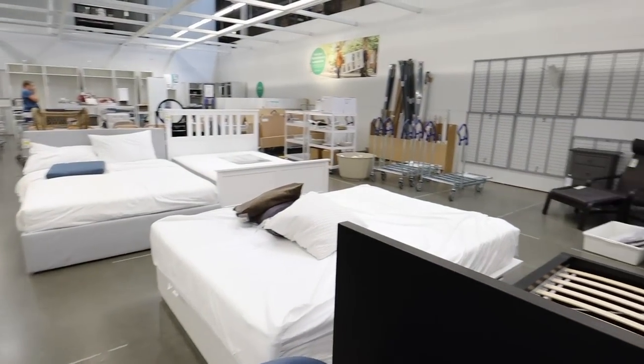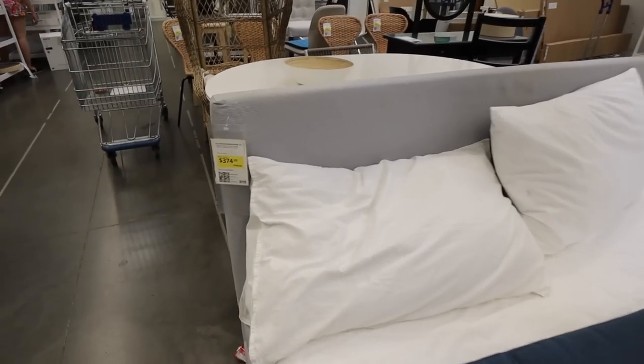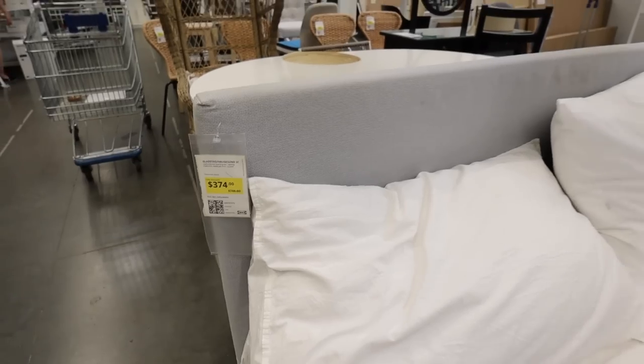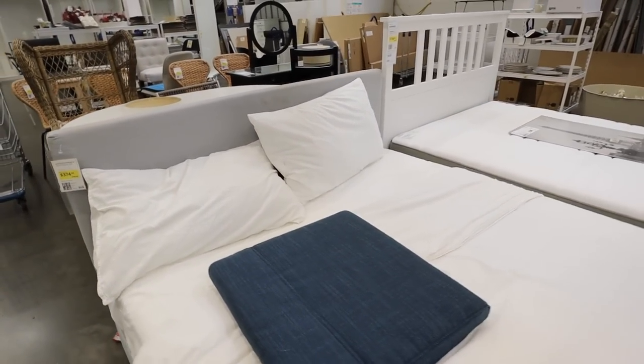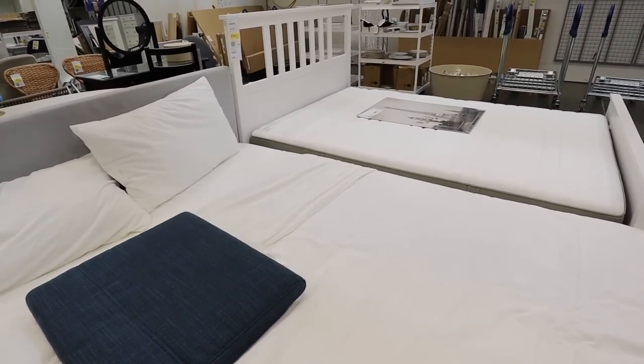Look at all of the furniture that's in here. These two beds are heavily discounted. They are 50% off. It was $748, now it's $374. This is also a showroom model. I guess they are clearancing out a lot of the showroom models because, like I said, they are remodeling.